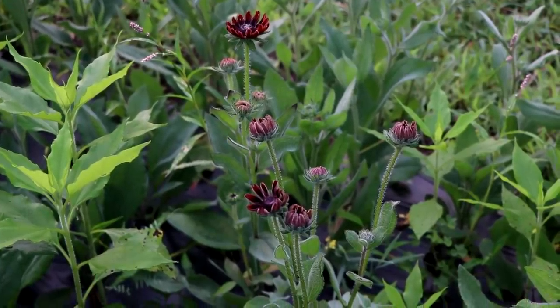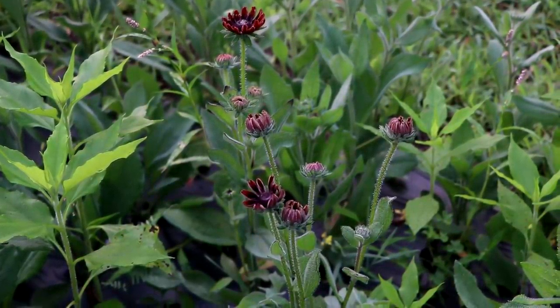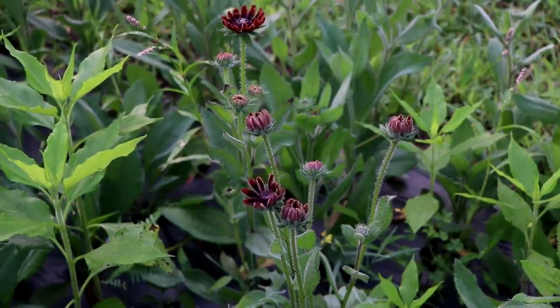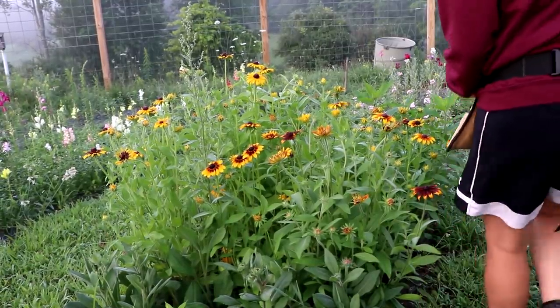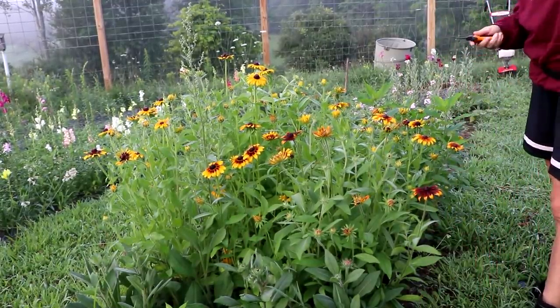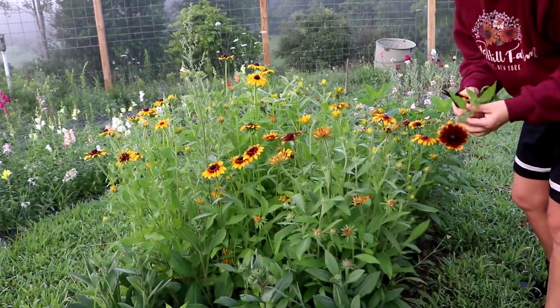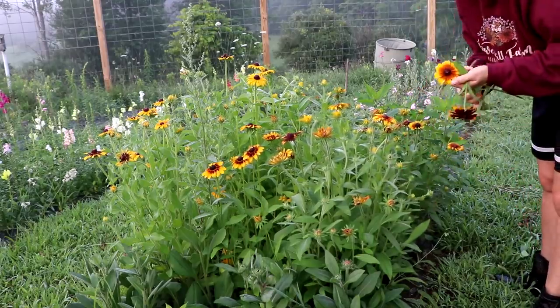I also have some Saharas that are getting ready. Sahara rudbeckia, they're like the last ones here to put up any stems. So I'm excited to see those. And this is the rustic patch. And this was the first to bloom. And hopefully it's just gonna keep blooming all summer for me. Fingers crossed. Lots and lots and lots of buds.